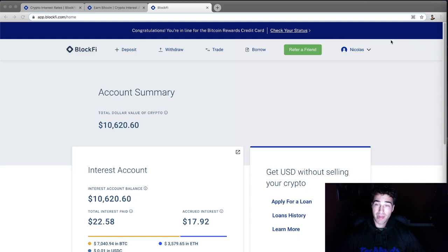The main reason why I like this, and why this is turning into my favorite cryptocurrency wallet, is because it pays you interest. It doesn't only pay you a fractional interest like some of the savings accounts you get in banks, like 0.5% and stuff like that. This pays you a lot of interest for putting your money in here.